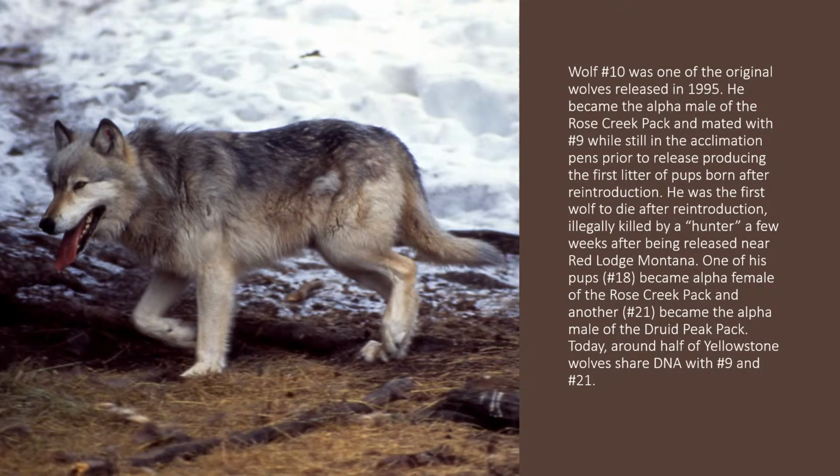The wildlife biologists who were involved in the project to reintroduce wolves into Yellowstone in 1995 developed a naming system where they would assign a number to the wolves that they were tracking. And so this wolf pictured here is M10, M for male, number 10, or just number 10 for short. And he was one of the first 14 wolves to be brought down from Alberta.